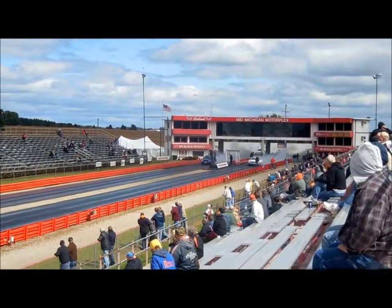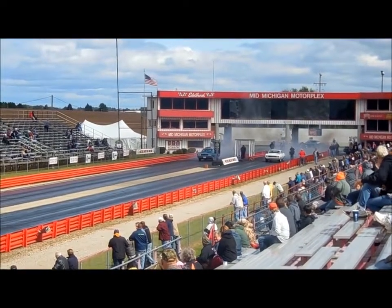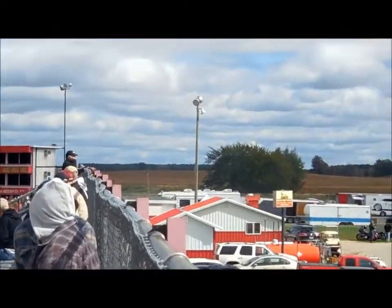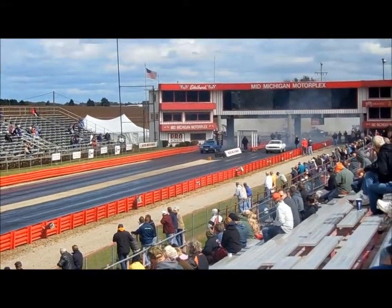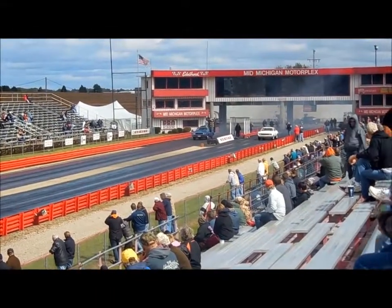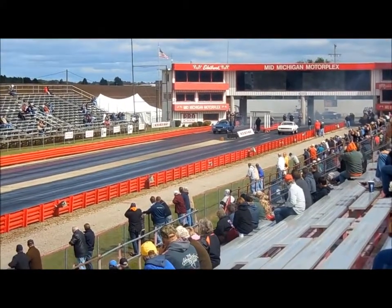Going against Rick Mahoney. Actually, I believe this car is being driven by Scott Tiemann. It's a 1968 Dodge Super Bee, the first year of the Super Bee, and one of about 125 or so built with 426 Hemi. It's an automatic with 456 gears.